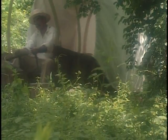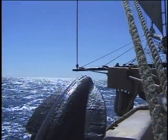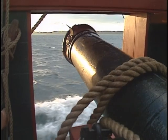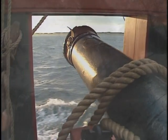Other shipbuilding material came from distant cities. Anchors, shot, and rope from Pittsburgh. Sailcloth from Philadelphia. Cannons from Washington. All of these raw goods were transported over treacherous terrain during one of the worst winters in history.